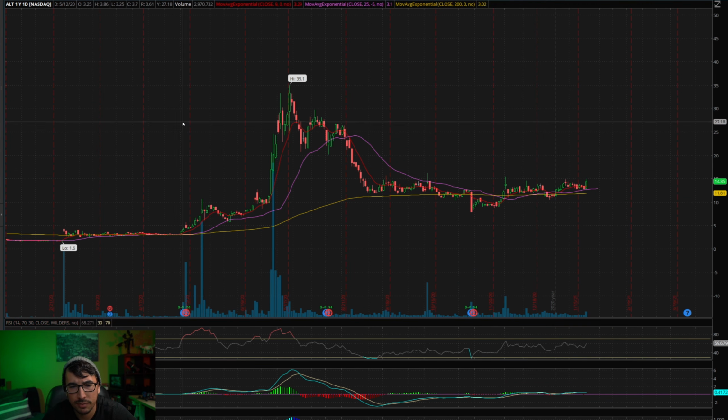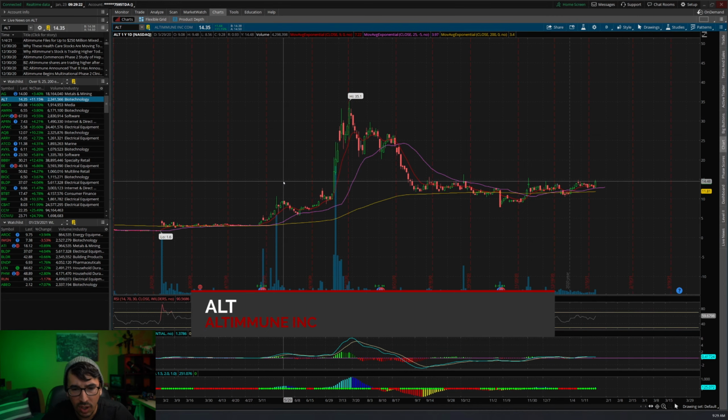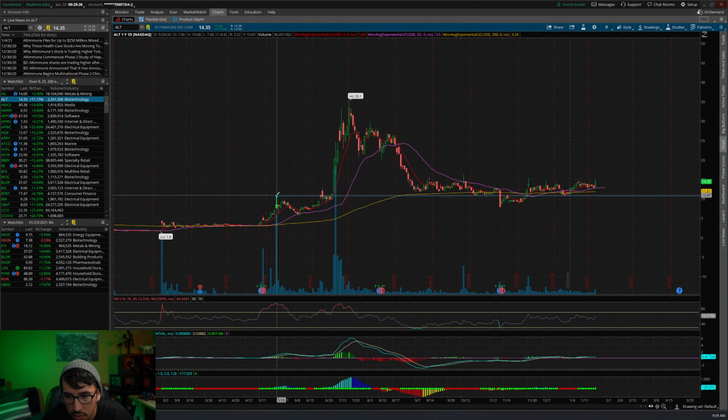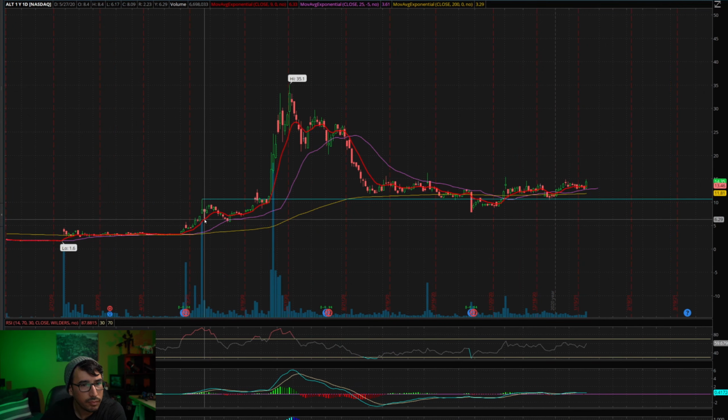Alt, let's check out Alt. I haven't actually traded Alt in a while. I traded that one from about $7 to close to 10. So it was, I think this was it right here, this day here. Yeah, back in May on the 27th, it started to push back higher, but as you can see, it fell through.